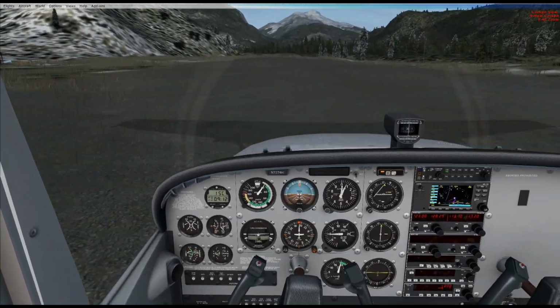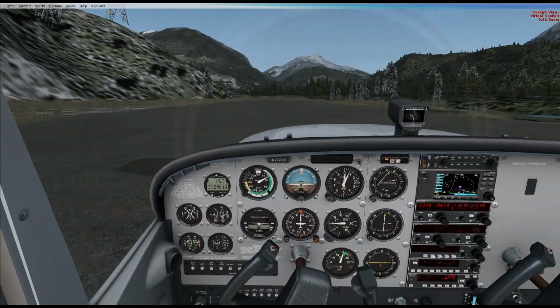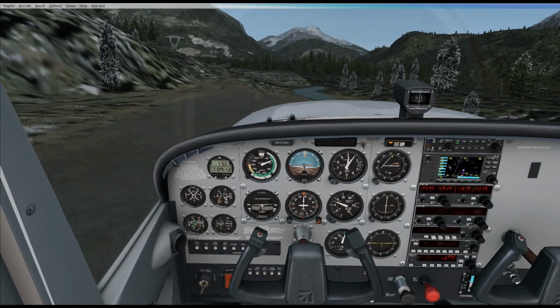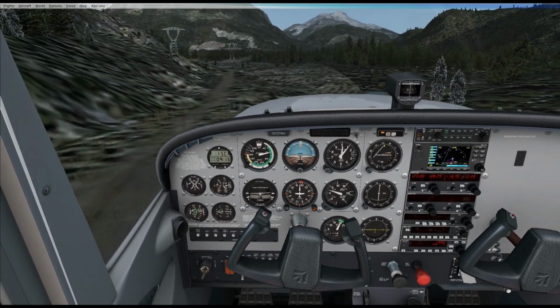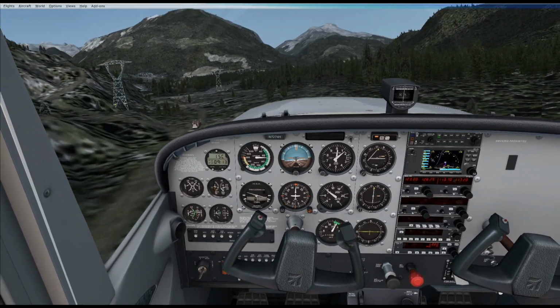Really pounding those tires, up into the air as soon as possible. Okay, just going to swing her around and head out.